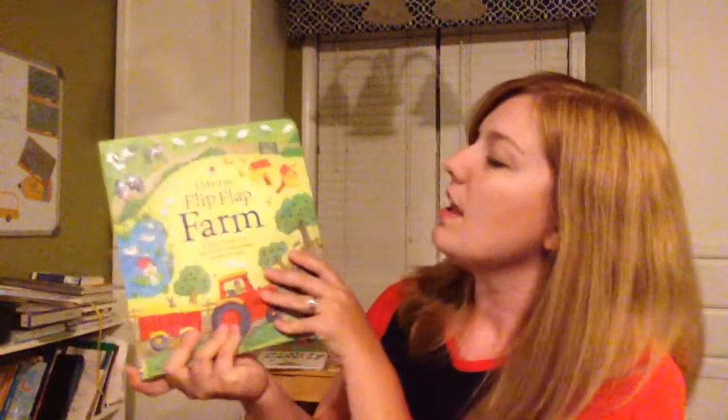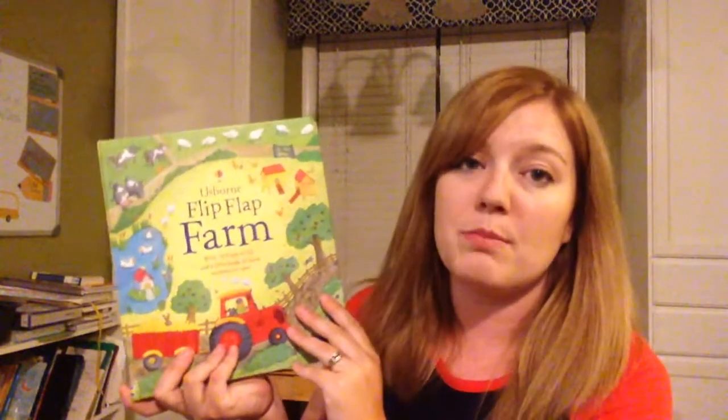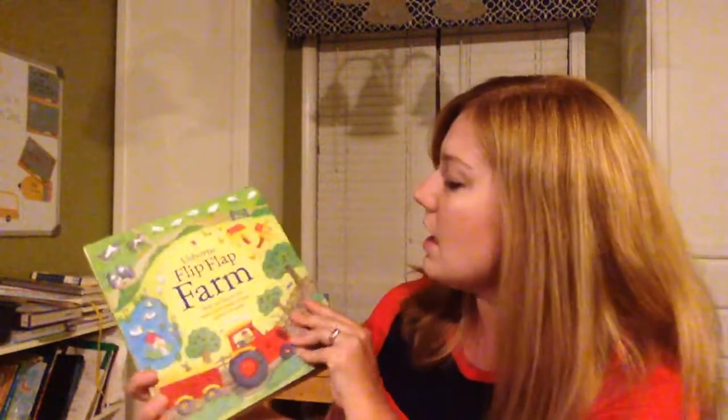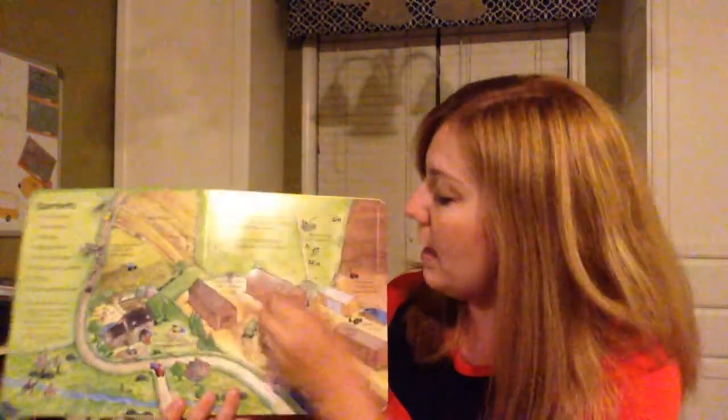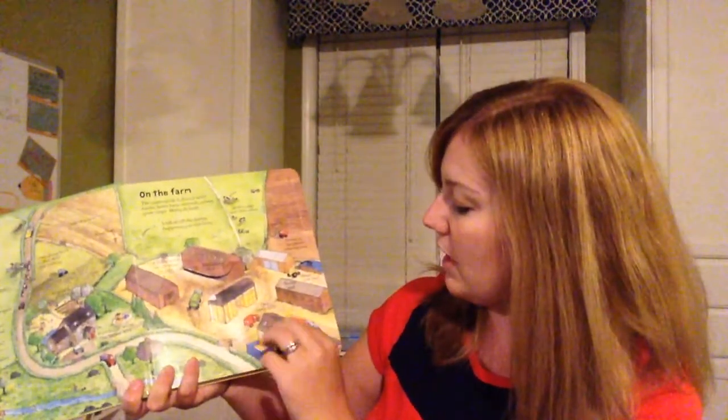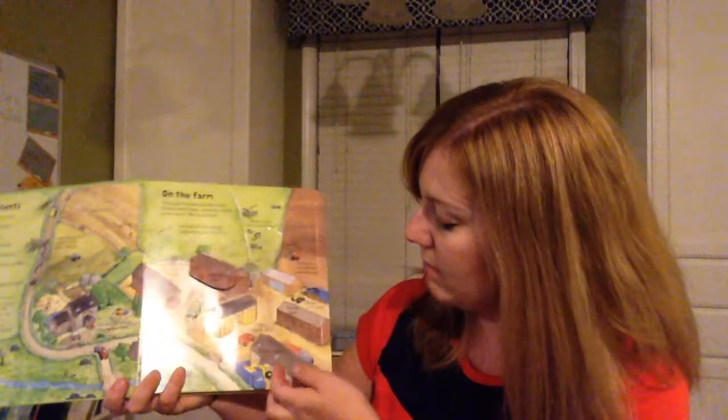This book is my 4-year-old's current favorite. The Flip Flap Farm book. Now, Usborne has a bunch of Flip Flap books, or Lift the Flap books. He will sit there for hours and read through these and flip over every flap, and just look at all of the different pictures that are hidden. He just loves these. He has a quiet time every day, and he will sit there and read these his entire quiet time. He just loves them. And they're great books.